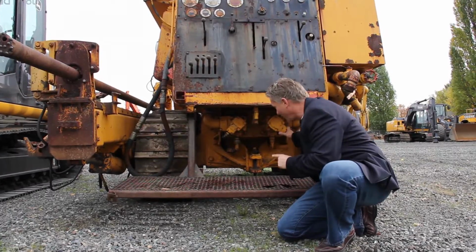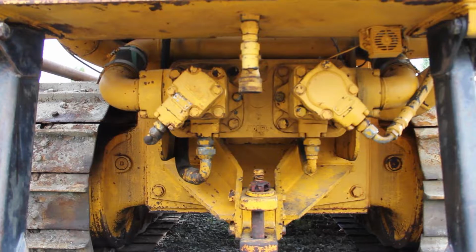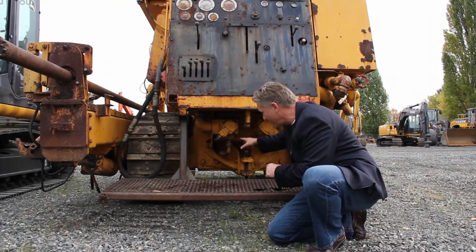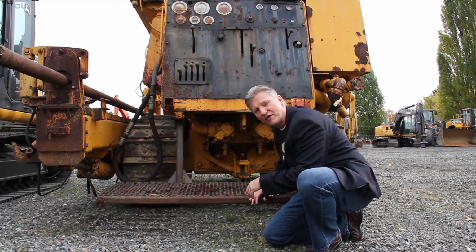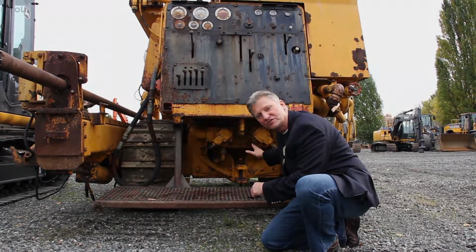See all these hydraulic motors and pumps and everything underneath here? That was not something that you normally saw on a bulldozer or a tractor back then. These are hydraulic motors, and inside there are hydraulic motors that turn these tracks, not mechanical clutches and drive lines and all of that. Maintenance was reduced dramatically with this system.